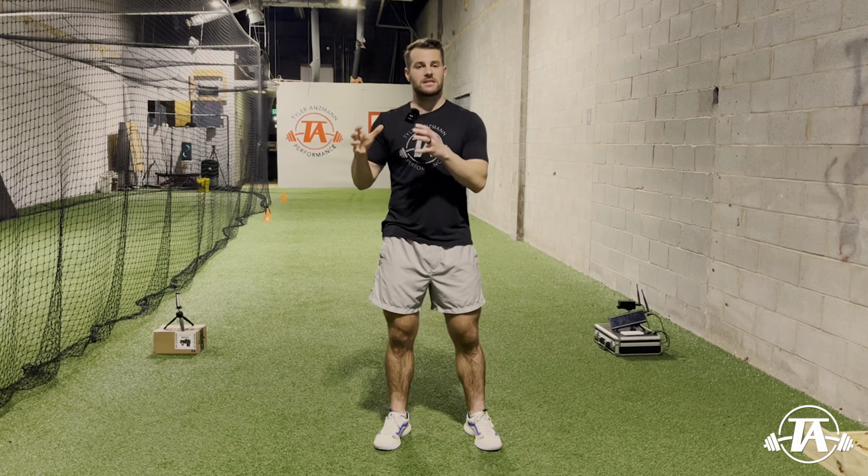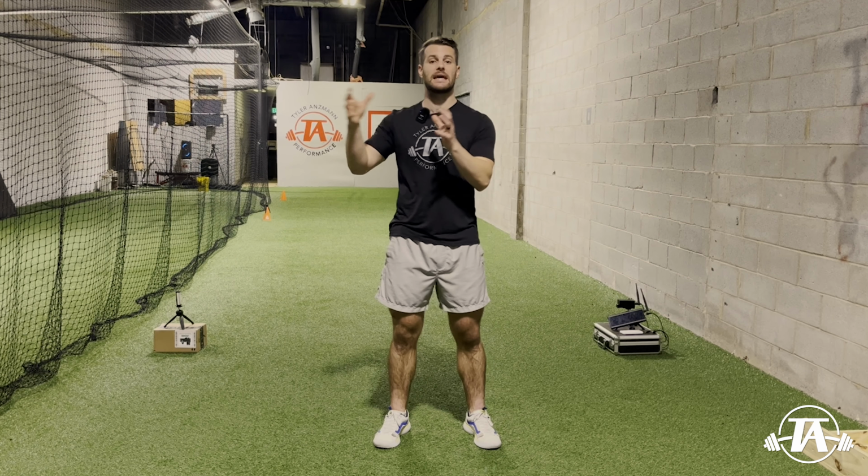So velocity development is pitching development. We just need to be able to structure this correctly and probably educate people better in terms of how we get to that point.